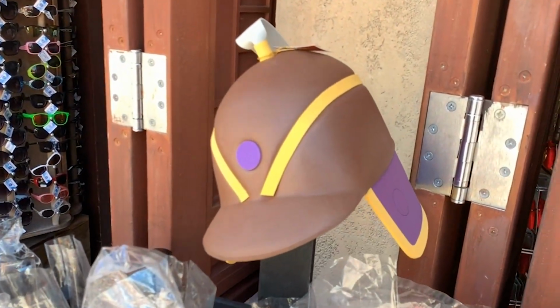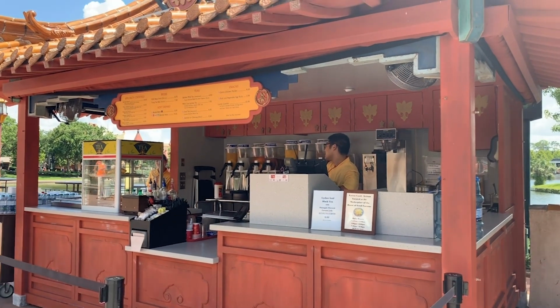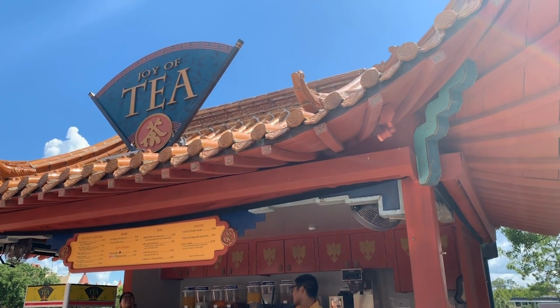Oh yeah. We also have the Joy of Tea here in China, which has specialty cocktails. You can grab a quick bite like an egg roll, and they've got different bubble teas. Not surprising based on the name. During certain times of day here, there's also a cotton candy artist, which is nuts. They make all these crazy designs out of hand-spun cotton candy. So that's a really cool treat, Instagrammable thing you can do in China as well.